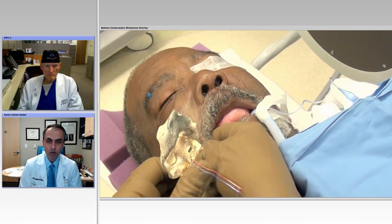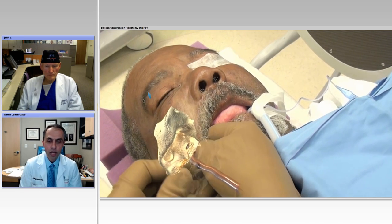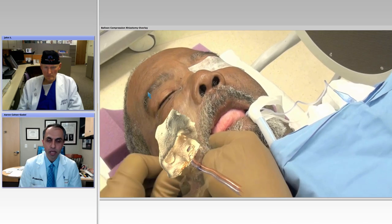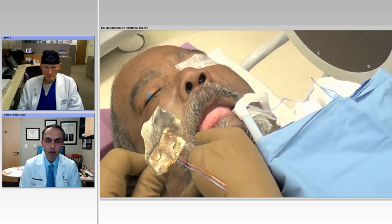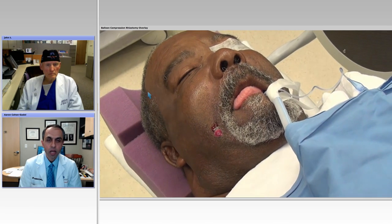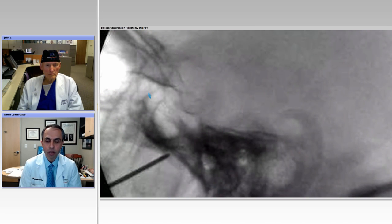Obviously, you don't want to hit the carotid artery or the jugular vein, to avoid any complications in that area. So we'll go ahead and again feel the angle. We'll go ahead and place the needle, and we'll go ahead and do a lateral fluoroscopy. And in this situation, you can see that again I pointed it where the clivus and the petrous bone meet each other. That's really where we want it to be.